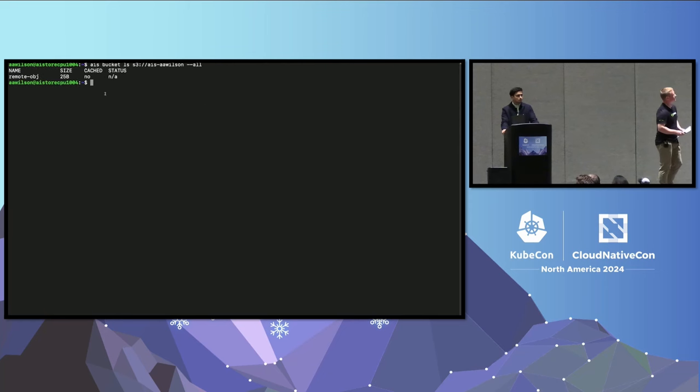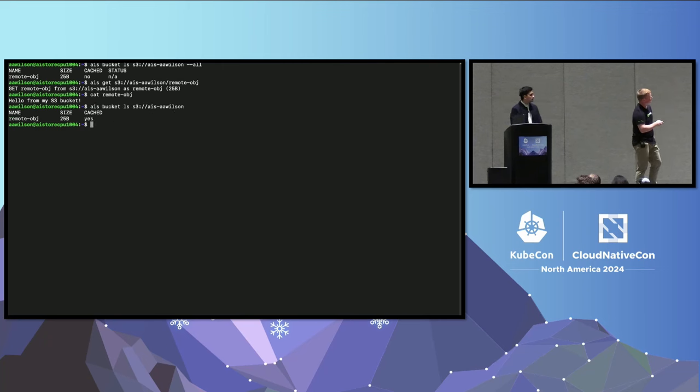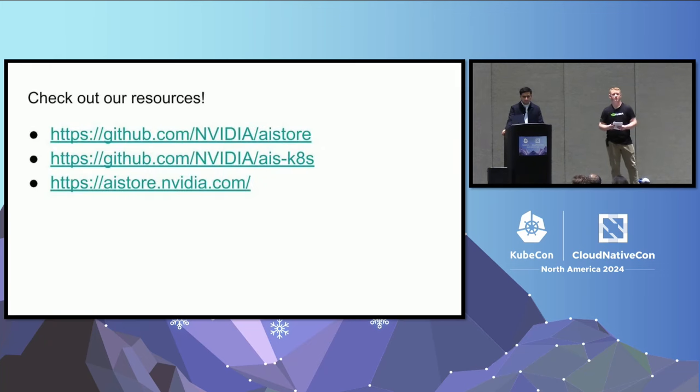So we can also, because I added those AWS configurations, we can access my remote S3 bucket and list objects. We can see that this value is not cached. And for just a simple example, we can get that object, get the content, and any future calls, that object is cached. So all future calls will be using the AIStore disks themselves.